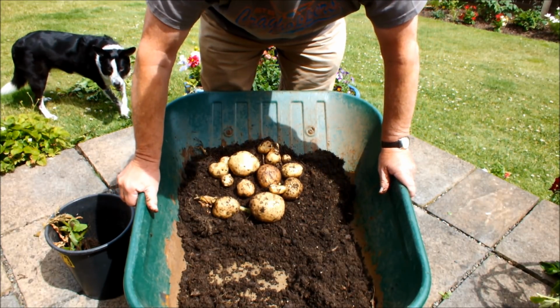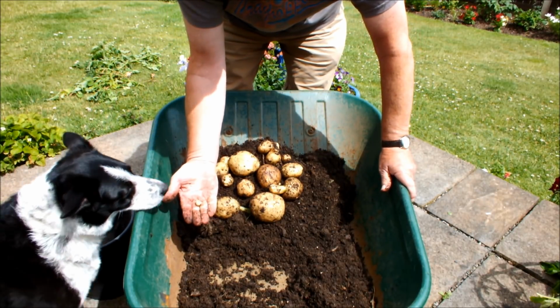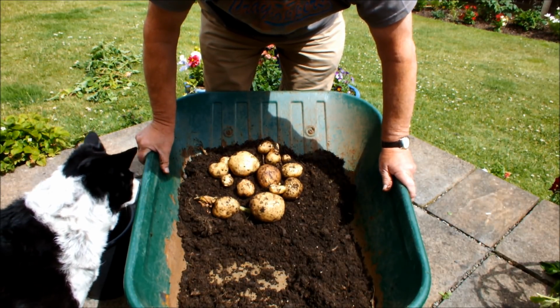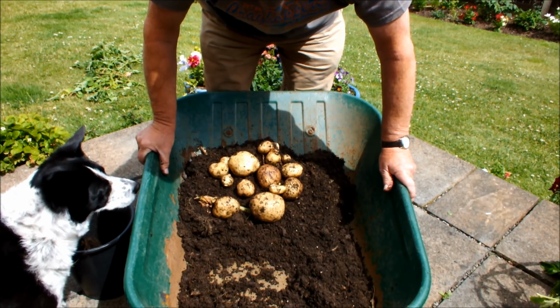Hey Moll! Come here, sweetheart. You won't, put that down, you want nothing eating that. There's a potato. That nice? Right, we're going to put these in that bucket so you can get at them, and then we're going to drop the other bucket.